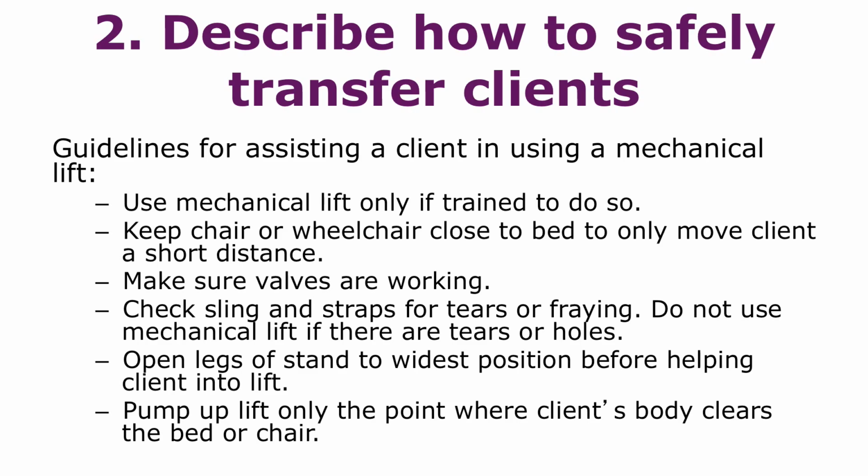You want to keep the chair or wheelchair close to the bed to only move the client short distances. You want to check the sling and straps for tears or fraying. Do not use mechanical lifts if there are tears or holes in them. When we're talking about tears and holes, we're talking about the sling or the pad where they are laying when we do the transfers. You never know, if you have something with holes and you do a lift, things can rip and the client can fall off, and that makes the injury even worse.